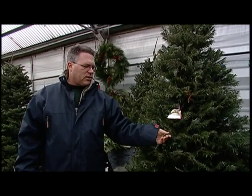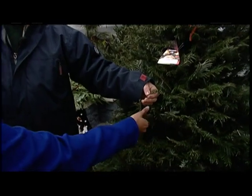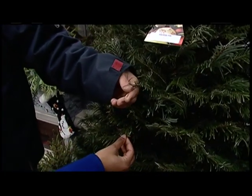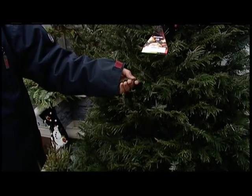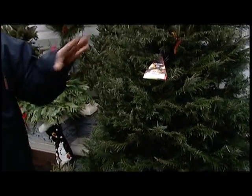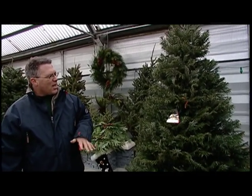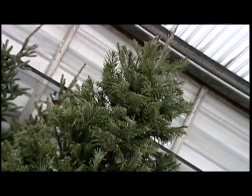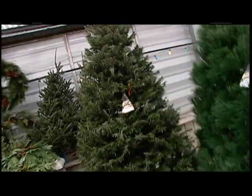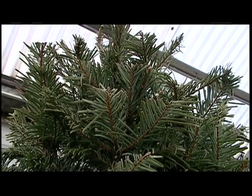It's a long needled balsam, and when we look at the other balsams, this has almost twice as long leaves on it. The leaves actually remind me of the native balsams that we have in Manitoba. It's more similar to the native type, but they're not related really at all. It's very dense, very thick, kind of a fat looking tree, and all of them tend to have that fat look to them, so a lot of people like that look. And it'll hold its needles really well throughout the season.